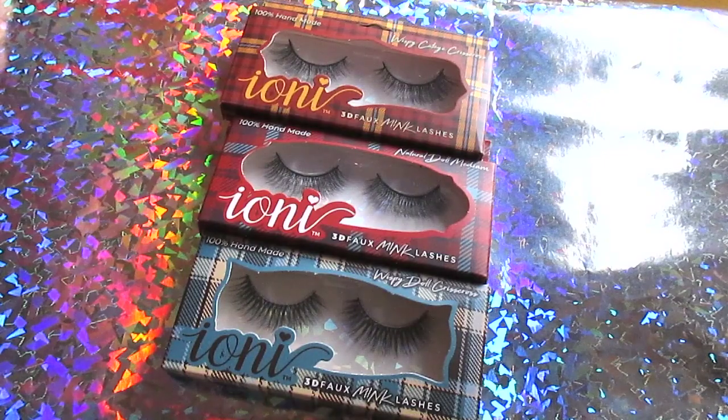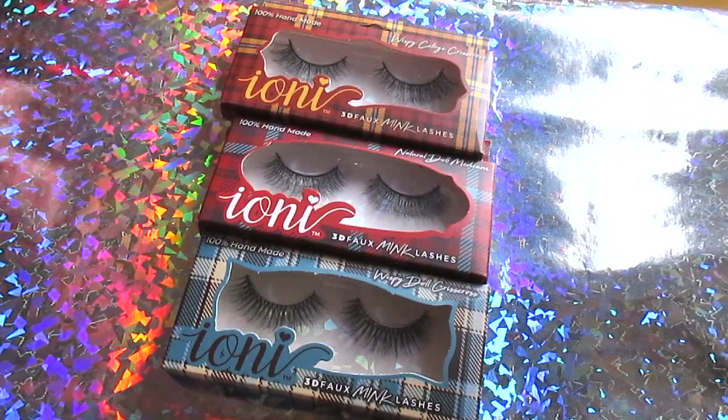And yeah, basically that's everything I got. There was a lot of items, I feel like. And yes, that's everything I got.